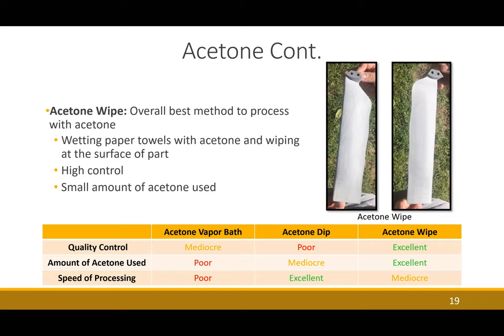It received a mediocre score for the amount of acetone used when compared to the other two, and a poor rating for quality control because if you went under or over a couple of seconds, you would literally end up with a different part. So as for the acetone wipe method, it received the overall best score because this was due to the highest amount of quality control.